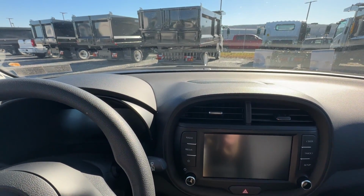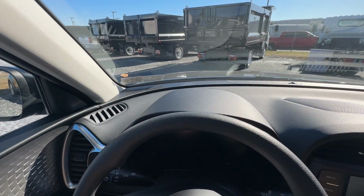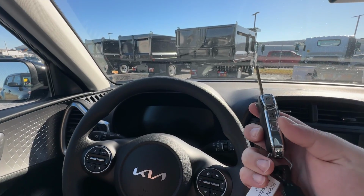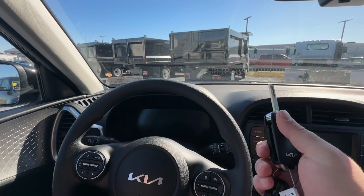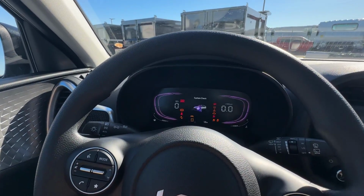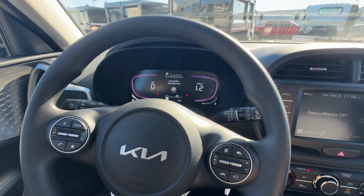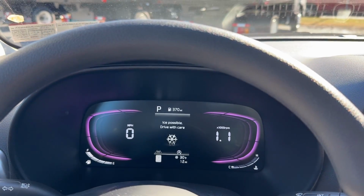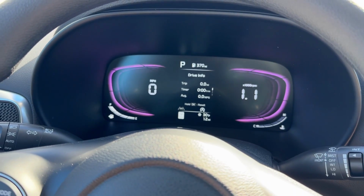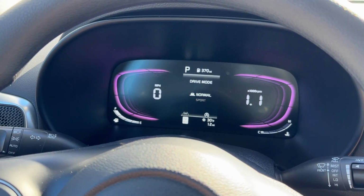Let me show you something you're getting by default on the LX, which is your digital dash cluster. The LX still uses a key. So you're still getting a key. You still get all your lock, unlock, all that kind of stuff, but there's just a key here. You turn the car on. Full digital dash cluster, which let's zoom in here for you. You get your different drive modes. There's a button down by the shifter. You press it, you've got sport and normal. You have that 2-liter 4-cylinder that gives you a good amount of pep.